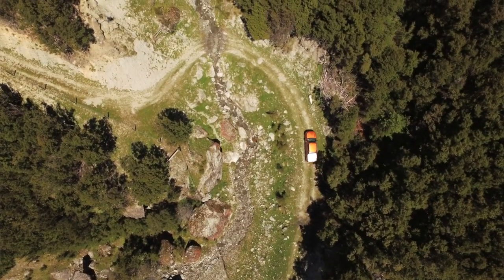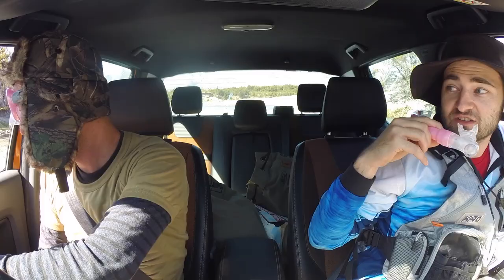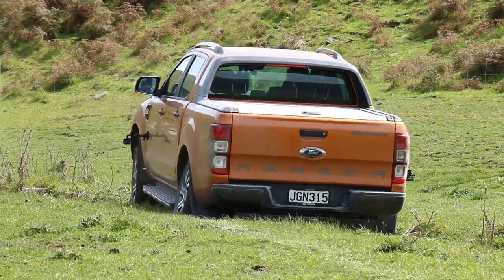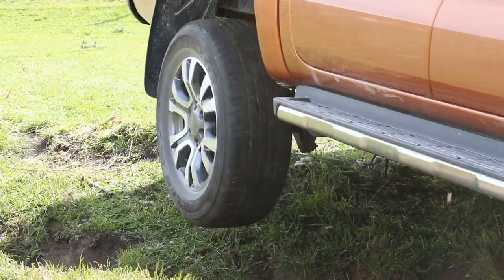But what if you don't live in the windswept mountains of Middle Earth? What if you're just normal dudes like us driving in the city who need to tow stuff, carry things, and go on weekend adventures? I guess the real question is, would we own one to tow a race car? And the answer is, absolutely.